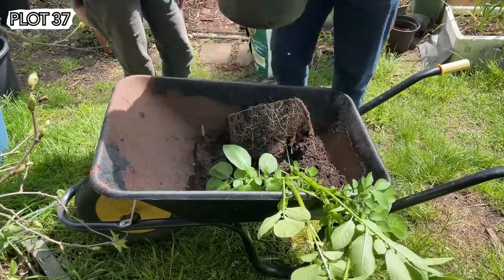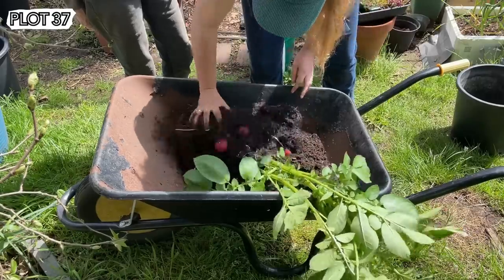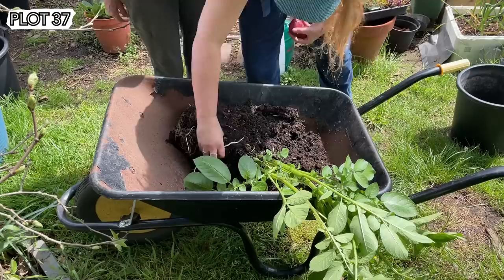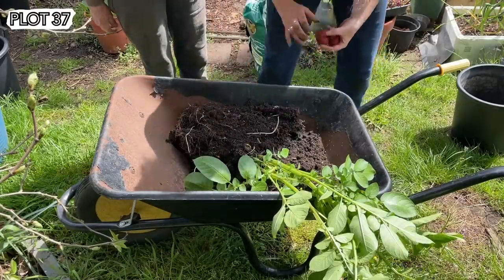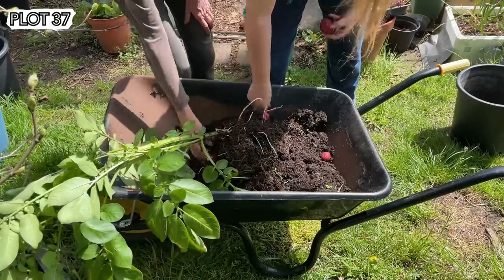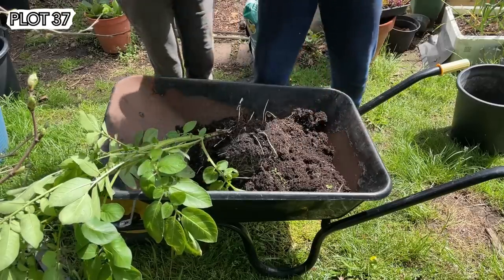Check the balance. Not going to eat too much of that, are we? Right, there's something. Oh no, we've got dinner. They've got a dinner there, Jessie. Not short of an ant, though.